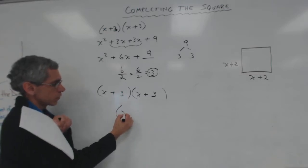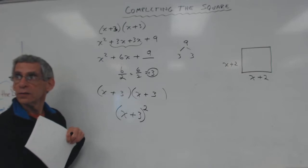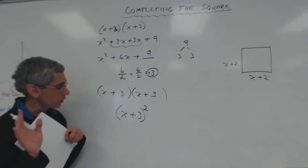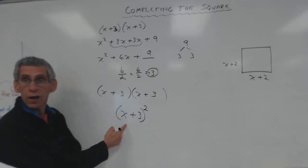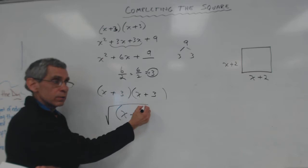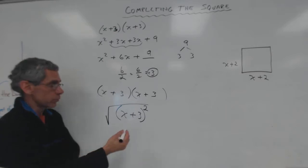How could I write that? Could I write it like this? x plus 3 in parentheses squared? Yeah. Isn't that the same thing? Oh, so then both sides of the square would be x plus 3 and x plus 3. And that would be your answer, right? That'd be a factor. Well, yeah, well, almost. You got it. But the beauty of x plus 3 written with a squared after it is that you can take a square root of it. What's the square root of x plus 3 squared? It's x plus 3.